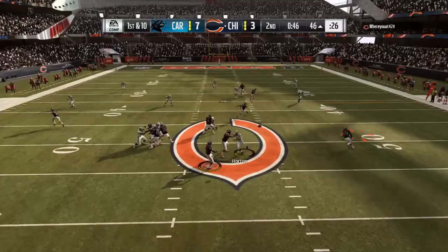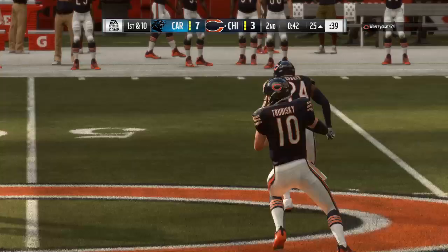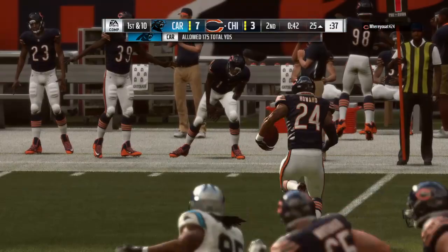After the interception, here's Trubisky. He leaves this one for Howard, and some room to maneuver. A good pickup there, a 22. Right after the turnover, they come out throwing.